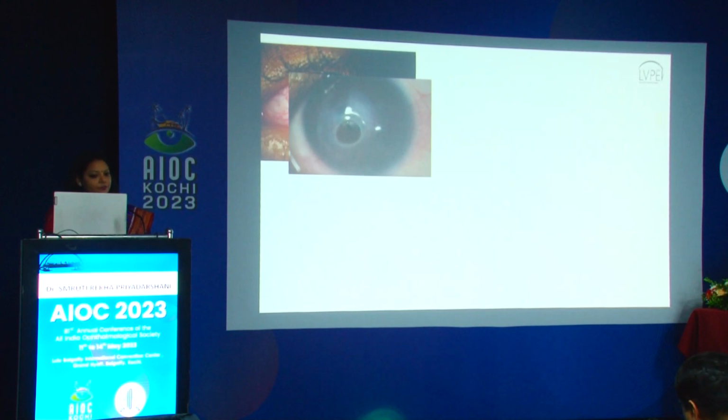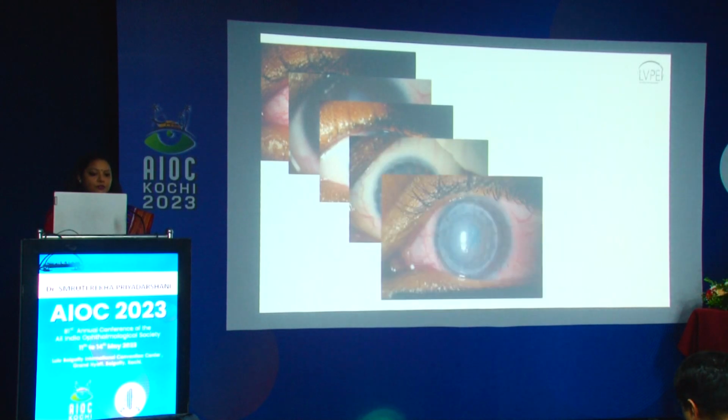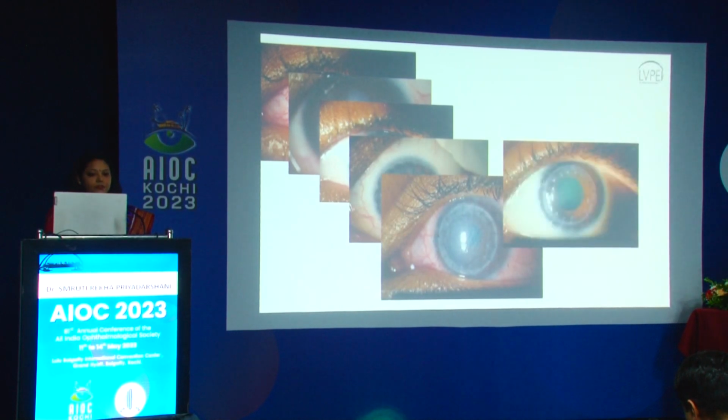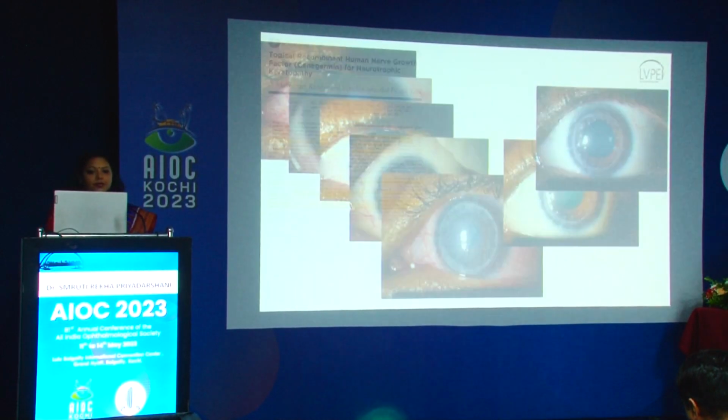One fine day, she came with a large perforation, and we could not do anything, and it was right in the visual axis. We had no choice but to do a penetrating keratoplasty. So this was the photo, but again she came back. During the COVID time, she had stopped the steroids and she came with a graft rejection, but again the graft rejection resolved with proper management.